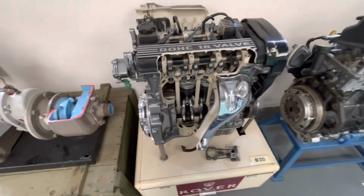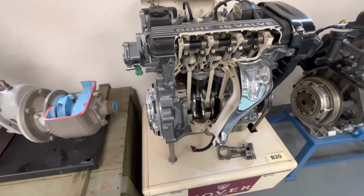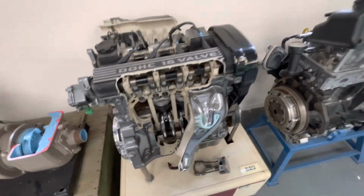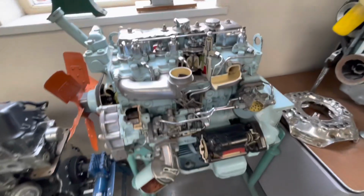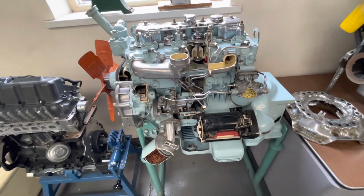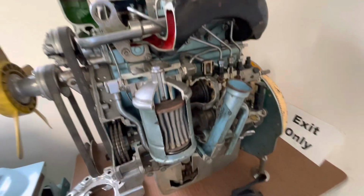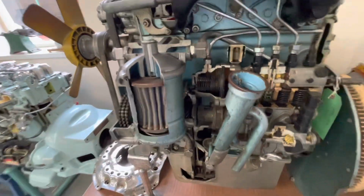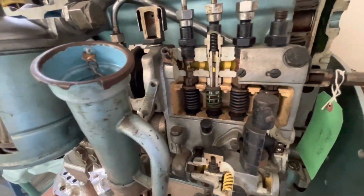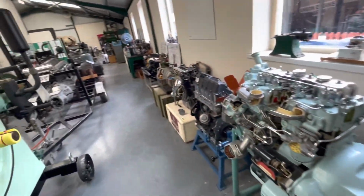Rover's finest there. Double overhead cam. Mini engine, we'll skip that. Don't know what that is. And this one, I'm not actually sure what that is either. It's a diesel engine of some type, been cut away for you to see how the pump works. Awesome.